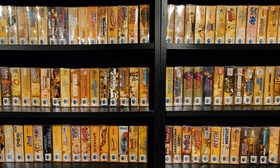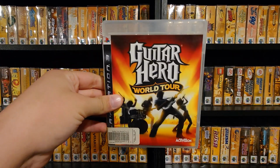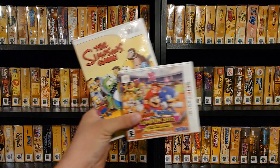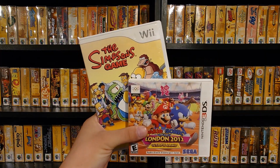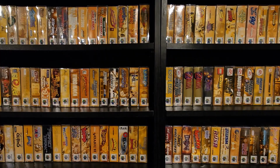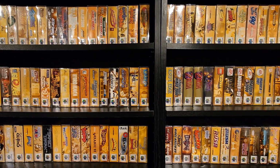Pretty cool guy. I found this Guitar Hero World Tour. He said he'd do $1 for it. He told me the games were going to be cheap, and then, yeah, they were cheap, so can't complain there. So that was $1. I asked him about these two here, and he was like, oh, check because I don't think the games are in there, and they weren't, so he just gave me the case and manuals here for free, so that was cool of him.